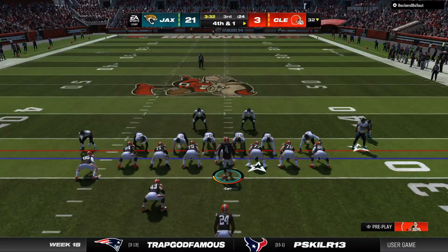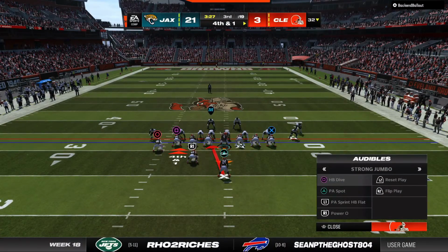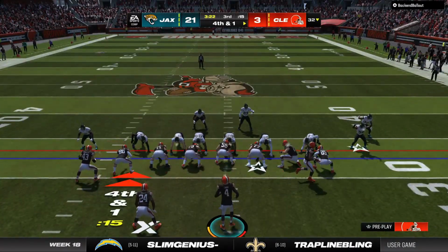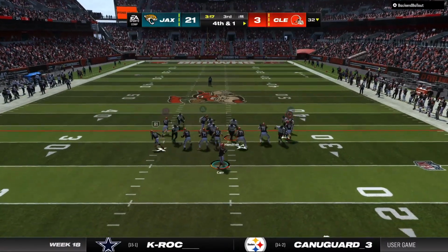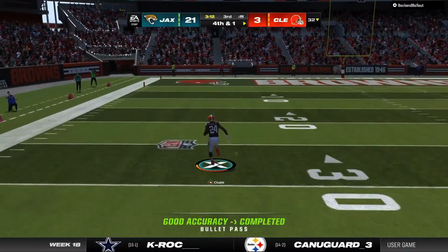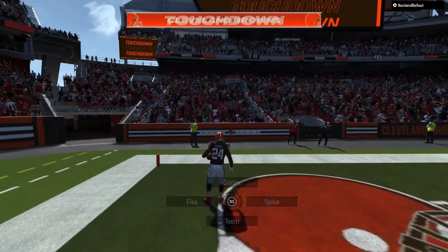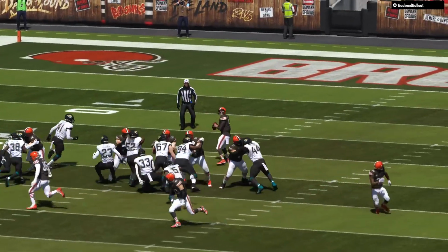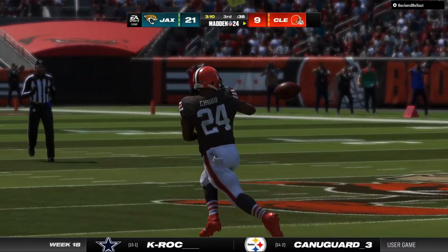And how about this one now? In their own territory, a gutsy call. They're going to go for this on 4th and a yard. Oh, they're changing this at the line. Carr going to go on 4th down. He's going to get that to his running back out of the backfield. Still going inside the 20, and all the way in. Touchdown, Cleveland. Nick Chubb, 68 yards. And the Browns' decision to go for it pays off with 6 points.